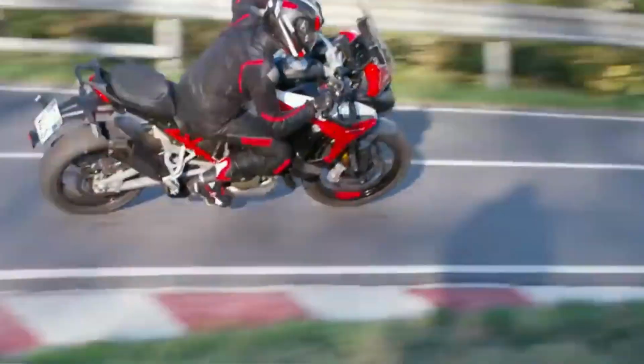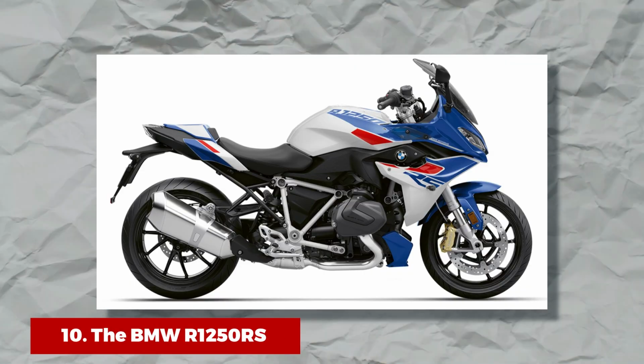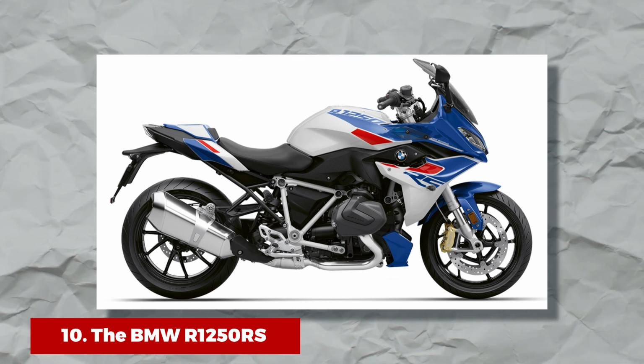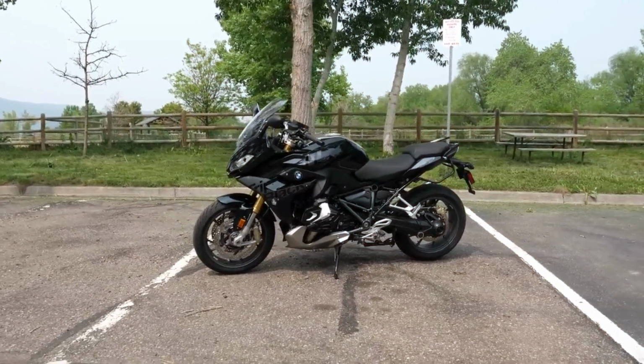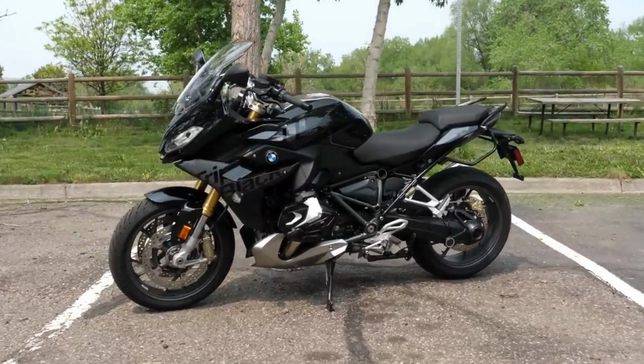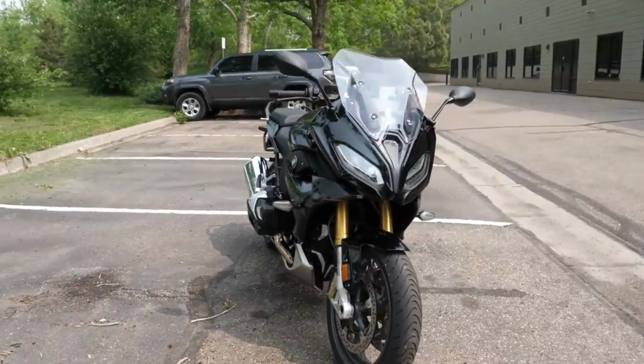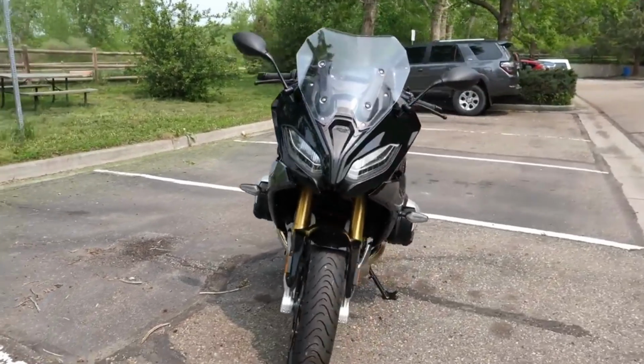Let's go! Number 10. The BMW R1250 RS is a masterful ingenuity of German precision for the open road. This machine doesn't try to dazzle you with over-the-top flashiness. Instead, it delivers performance, comfort, and a sense of purpose that few bikes can match.